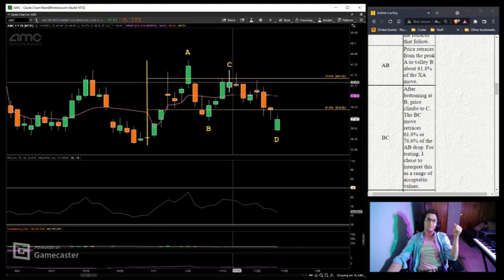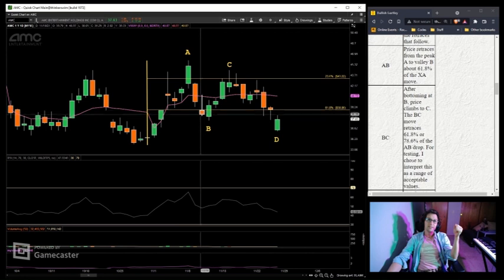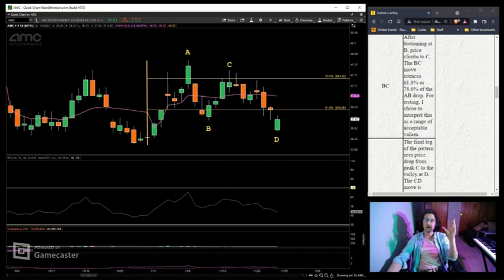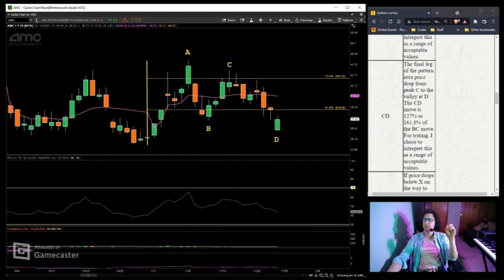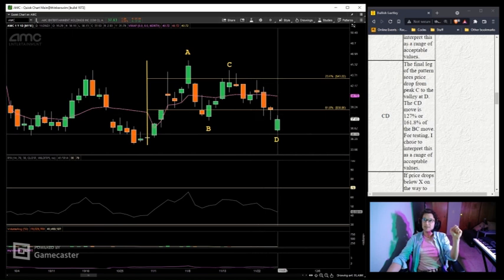And there is a range here that is acceptable. Honestly, this looks really good. The opening price of this red candle here is pretty much exactly at that 61.8% level, and the very peak of this candle is almost exactly at that 23.6% retracement level. So I think that this fits pretty well so far. He says, the final leg of the pattern sees price drop from C to the valley at D. The move is 127% or 161.8% of the BC move. For testing, I choose to interpret this as a range of acceptable values. Okay, so he says that C to D is 127 or 161% of this move.